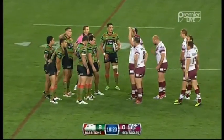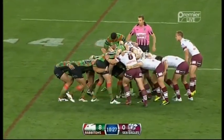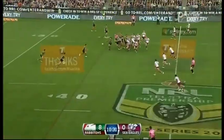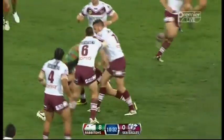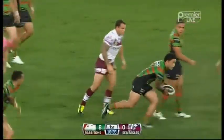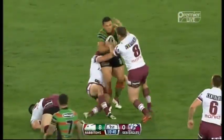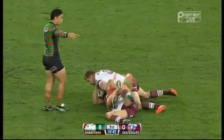Bind him in tight. Bind him in tight. 6 uses South Sydney's had. 5 times they've completed. 3 for Manly, and only 1 completion. 2-0 to penalties to South, and 69% possession has been with South Sydney. So they need to be 8-0 in front on those figures, don't they?